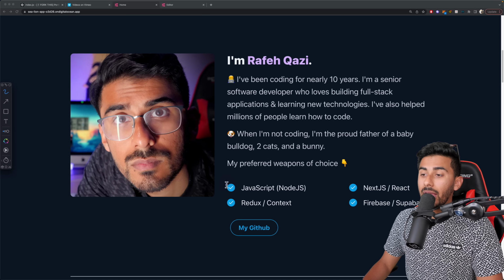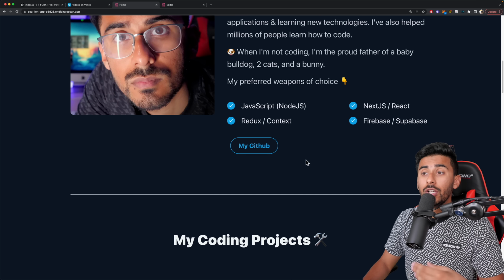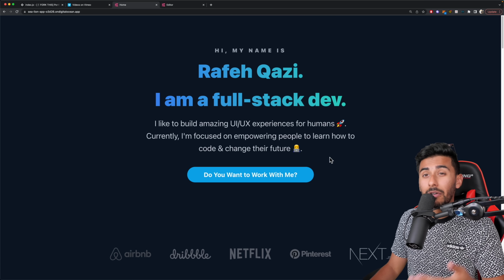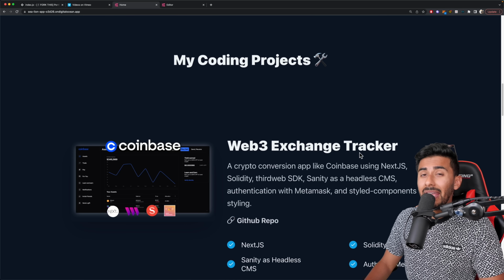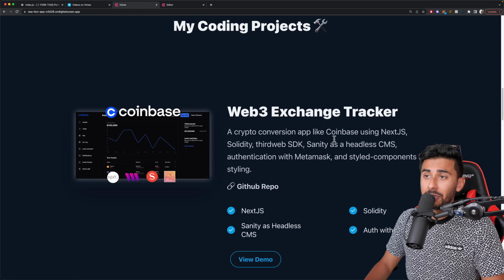And then I go, hey, here are my preferred weapons of choice. These are the things that I like to code with. So now they instantly know about you. You can click my GitHub, takes you there. So we're just going to do a walkthrough and an overview of all of this and how this actually is working. Now, keep in mind, all of this is Next, TypeScript, there's server-side rendering, which is why it's so fast. This is currently deployed online already on DigitalOcean, so you'll learn how to do that as well. And I'm going to show you one last part, which is going to blow your mind. So we're going to show you that.